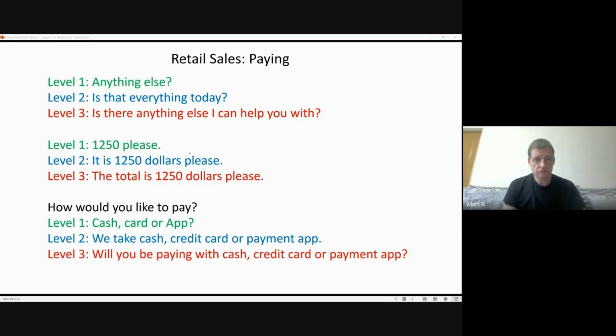Level 2, you can say we take cash, credit card, or payment app. So they might ask you, what do you take? And you say, we take cash, credit card, or payment app. And then level 3 at the highest, you might say, will you be paying with cash, credit card, or payment app? Okay. So you can tell them that.